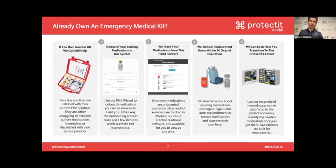Got it. So it's already labeled on where to send the old supplies and medications. Yes, it is a postage paid envelope, with a pre-printed address to a third party who destroys the expired medications.